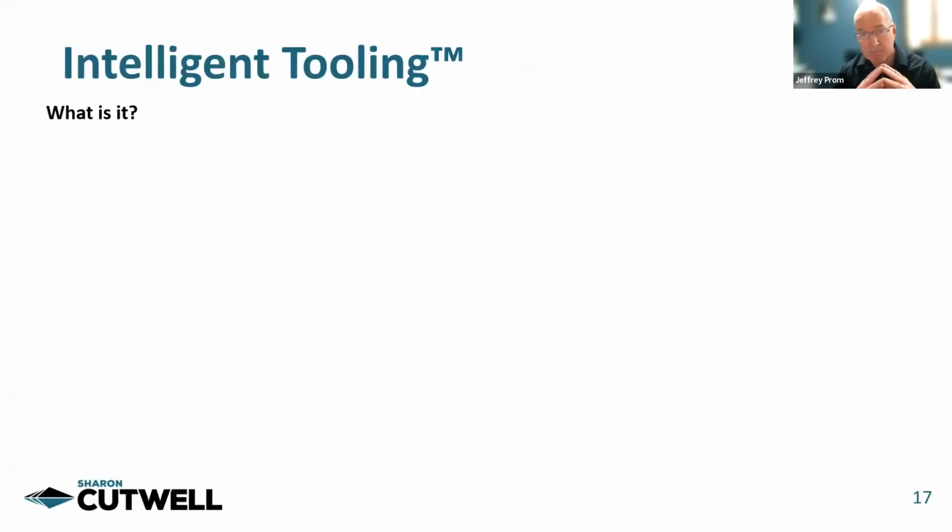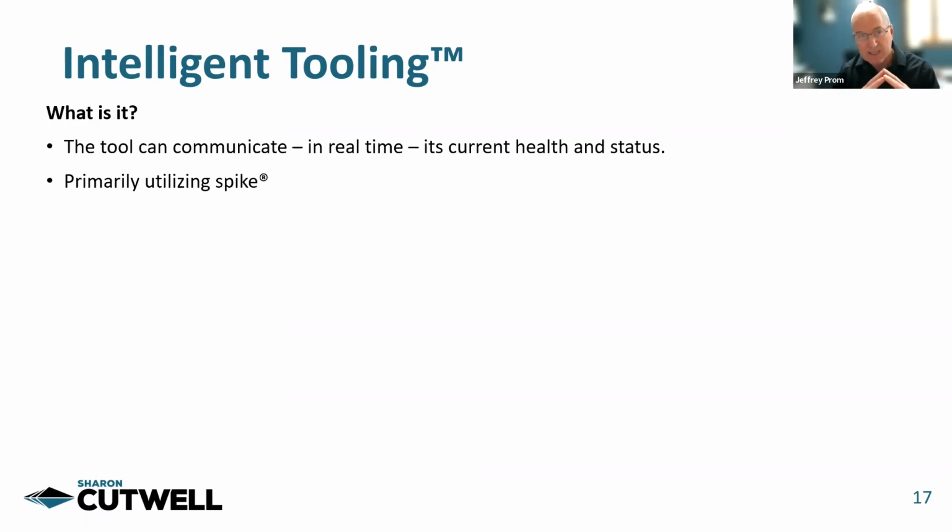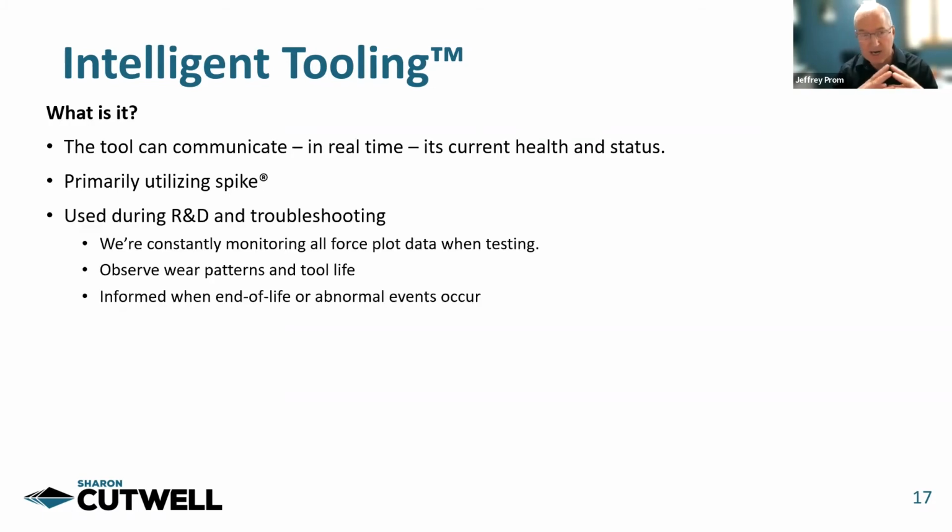Last thing I want to talk about is intelligent tooling. This is kind of taking this intelligent process development to another level. What is it? Essentially, it's the concept that the tool can communicate in real time back to an operator, back to a machine, its current health and status. In this case we're utilizing the spike unit, and we use this a lot during our R&D process and in troubleshooting.